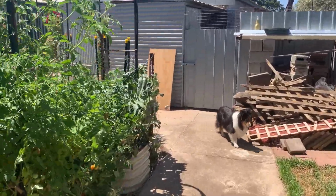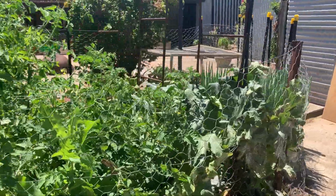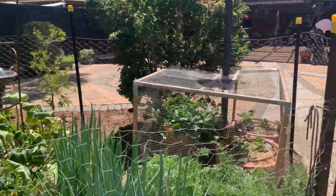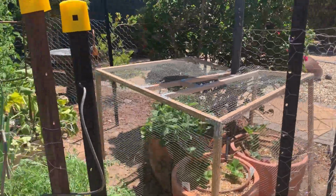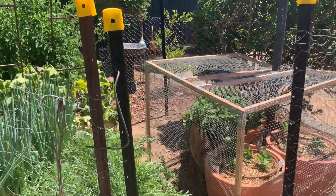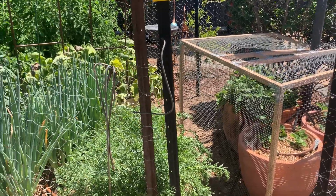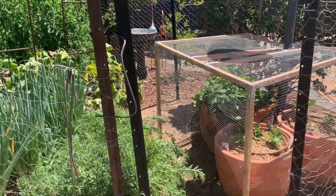So we're going to start over here in this closed off area. Now you might be wondering what on earth we've closed off this area for. Well, we've closed it off because Freya likes to jump into the lower garden beds.